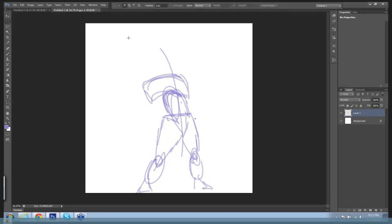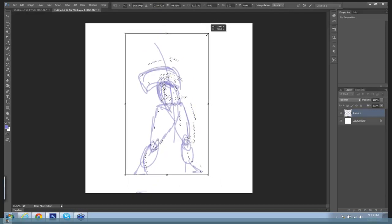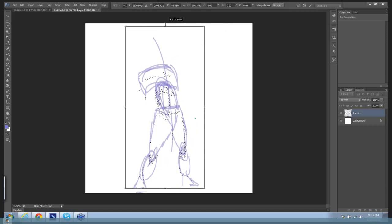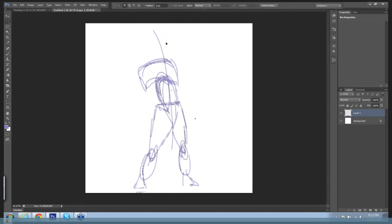And obviously, I'm running out of space, so I'm going to do a big marquee, hit Control-T. I'm going to move my guy up here like this. Bring this down, lengthen them up a little bit. And I'm happy with that. Hit Enter. Control D to deselect, and I'm back at my thing. It'd help if I got the brush tool back. I hit B for brush.